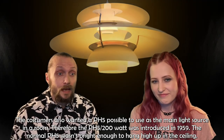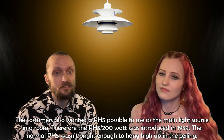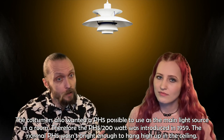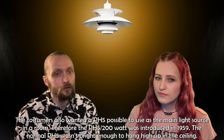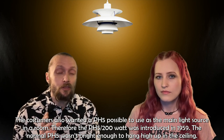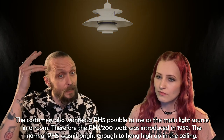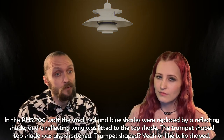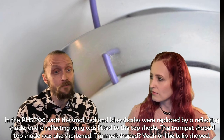And the customers also wanted a PH5 possible to use as the main light source in a room. And therefore, the PH5 200 watt was introduced in 1959. The normal PH5 wasn't bright enough to hang high up in the ceiling. And in the PH5 200 watt, the small red and blue shades were replaced by a reflecting shade.